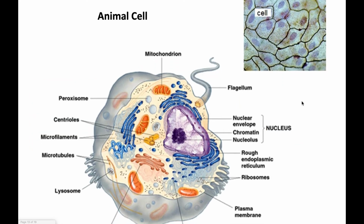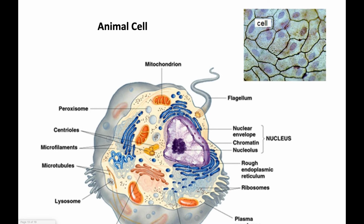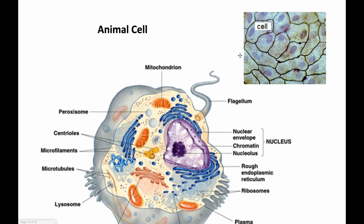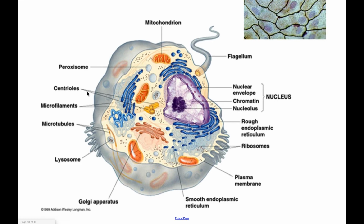Here's an example of an animal cell. You may remember pictures like this from middle school when you learned about the organelles within a cell. Here's a microscopic slide that shows a whole bunch of cells all smushed together. And here's an example of an animal cell. Notice how the cell membrane groups all of these organelles together. Not all animal cells have a tail called a flagellum. They'll only have that if that particular cell has to move. But some of the organelles you'll probably recognize, things like the nucleus, the endoplasmic reticulum, lysosomes, and of course, the mitochondria.